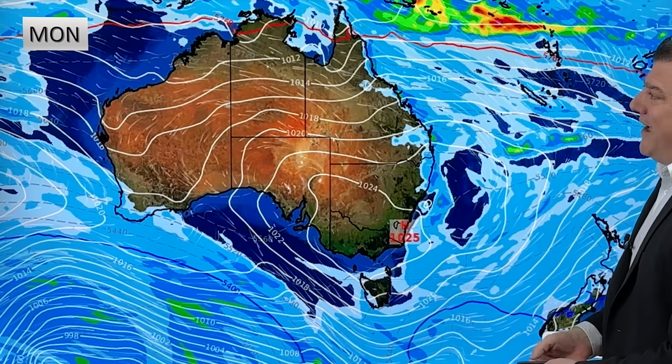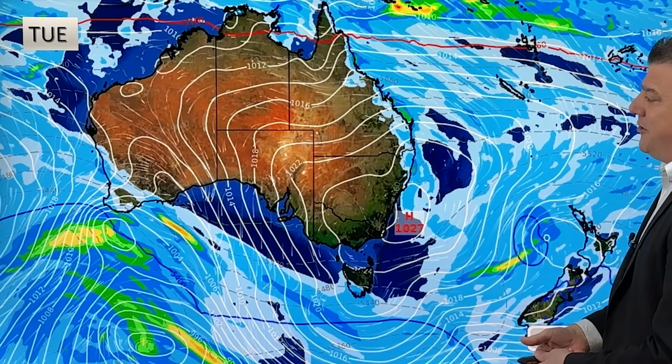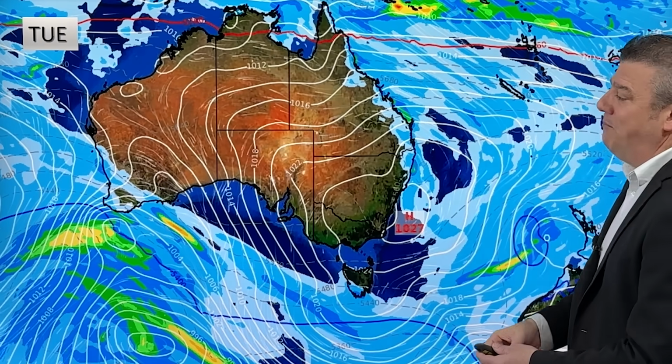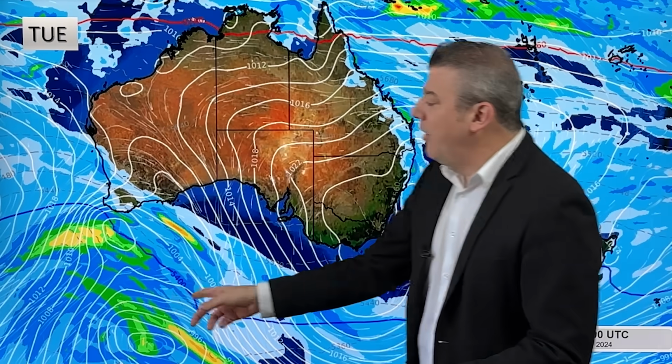So let's go back down to the southern part of Australia as we go into Tuesday. Here comes a cold front for the southwestern corner. That will drive in a few showers, and then later on, hopefully by the end of the day or nighttime, you'll get some rain. The blue line measures air thickness, so that means colder airflow coming in behind that one.